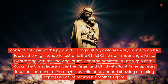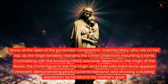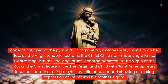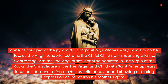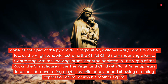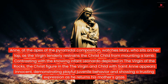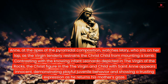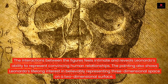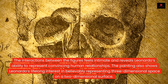Anne, at the apex of the pyramidal composition, watches Mary, who sits on her lap, as the Virgin tenderly restrains the Christ Child from mounting a lamb. Contrasting with the knowing infant Leonardo depicted in the Virgin of the Rocks, the Christ figure in the Virgin and Child with Saint Anne appears innocent, demonstrating playful juvenile behavior and showing a trusting expression as he returns his mother's gaze. The interactions between the figures feel intimate and reveal Leonardo's ability to represent convincing human relationships.